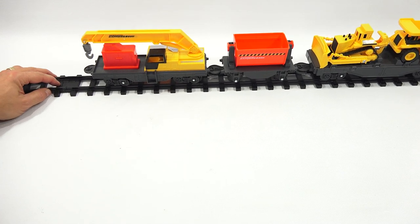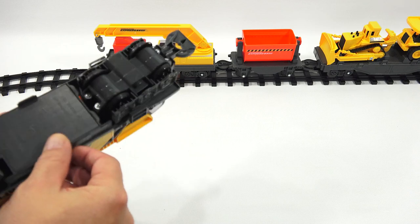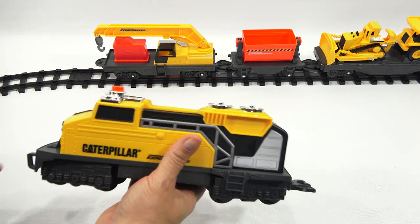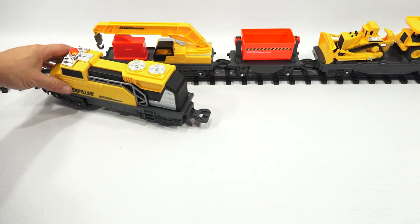Wow, it's pretty long. All right, let's see, the engine. There's a screw for the batteries. I guess I could just leave it the way it is. Might even just go on the table. It does.